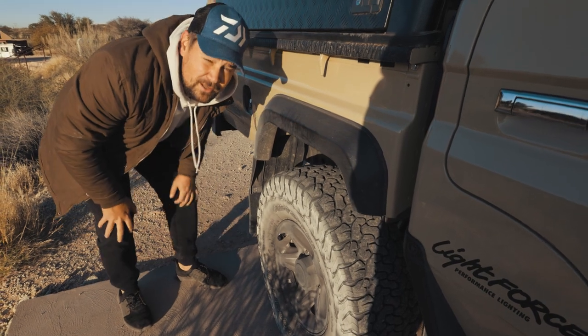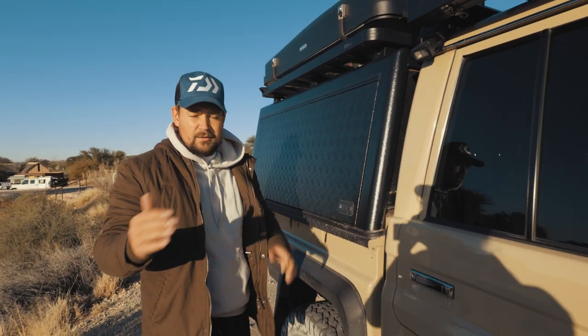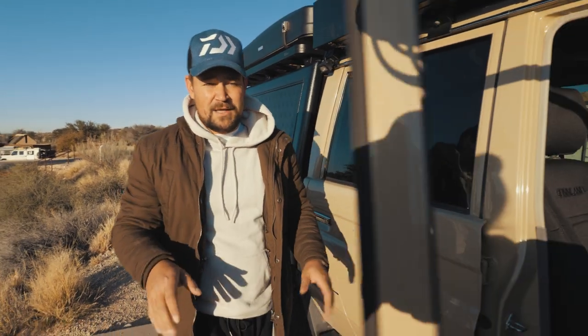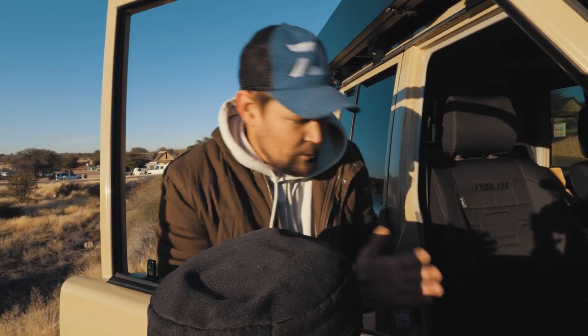Yesterday we lowered our tire pressures a little bit too much, and the cold air just made the tires like at one bar, so we just inflated them a little bit, but we're still going to have a nice smooth ride. But now let's go, T, let's go.